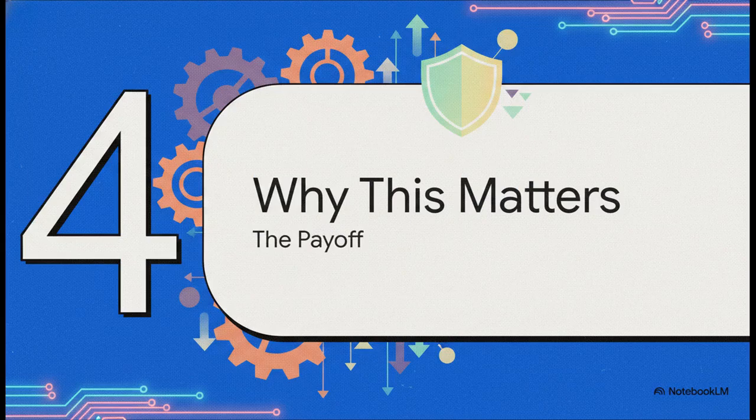Following these rules isn't just about staying out of trouble. It's really about unlocking the true benefits of this technology. So let's talk about the payoff, about what's in it for you when you use AI responsibly.